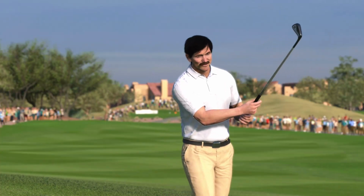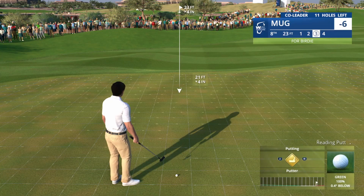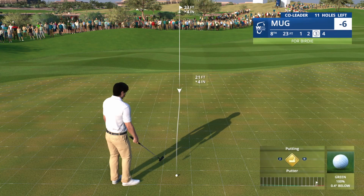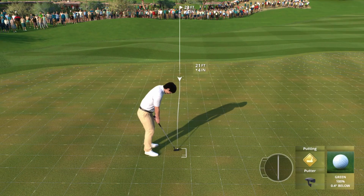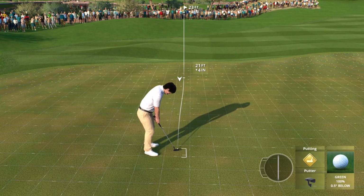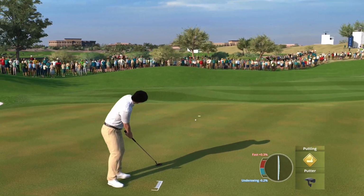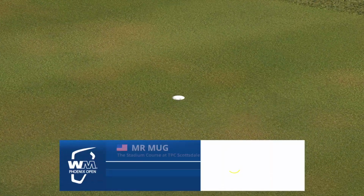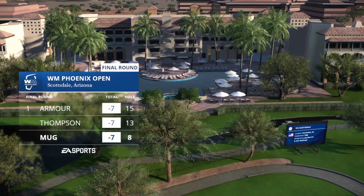And that ball looked very good in the air. Just doesn't quite finish up that near to the flag, but still on the green. The pace, absolutely perfect there. Down the slope, it's in for a birdie. And he will definitely not say no to that.